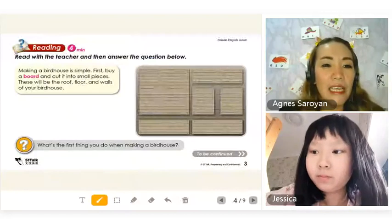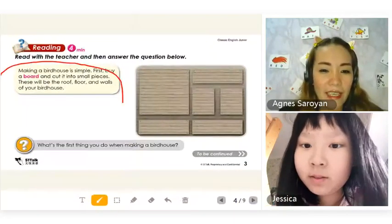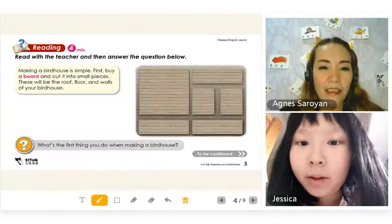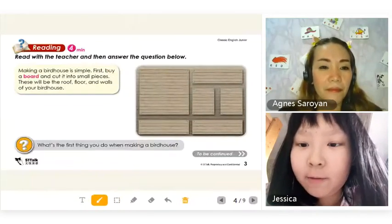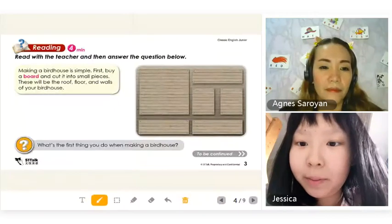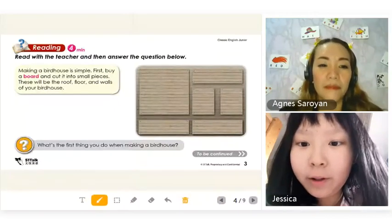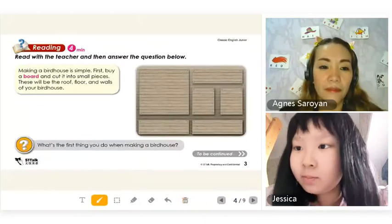Okay, now let's read the passage again. Okay, Jessica, can you read? Making a birdhouse is simple. First, buy a board and cut it into small pieces. This will be the roof, floor, and walls of your birdhouse.